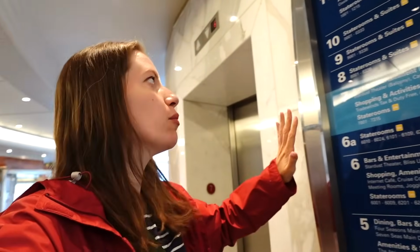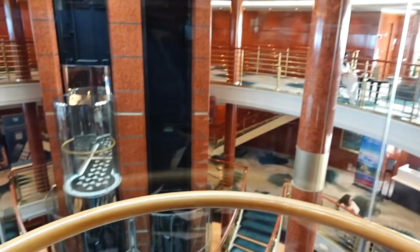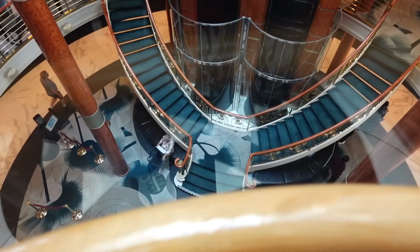Okay, so we are now waiting at the elevators. Floors 8, 9, and 10, we are going to bypass. It is all staterooms, more rooms, nothing else. We're gonna jump up to 11, where we have more dining, bars, and lounges. Lots of them. Let's see if we can hit them all up. Oh, we got another of these cool elevators. Fancy elevator. I like these elevators with the glass.